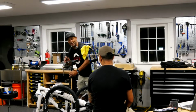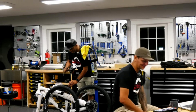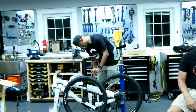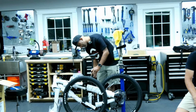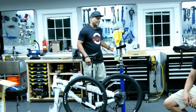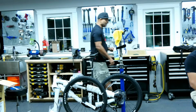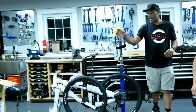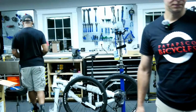And I know before anyone starts getting on me, yes, I'm putting this in dry, because it's not going in permanently. It's just going in so I can hold the post. So looking at the dropper post, it's a wireless dropper post. Since I'm going to hang it by the dropper, it's really light. I'm going to get a nice clean rag to make sure there's nothing on it.